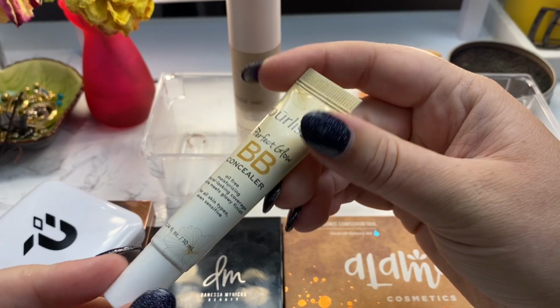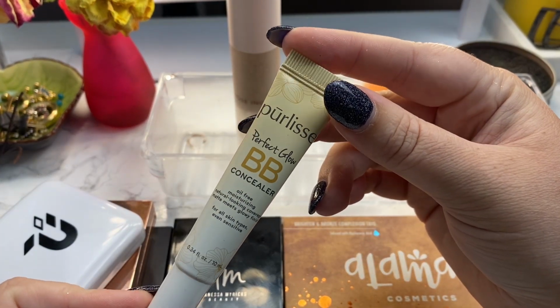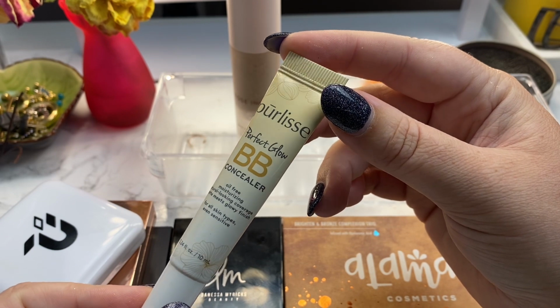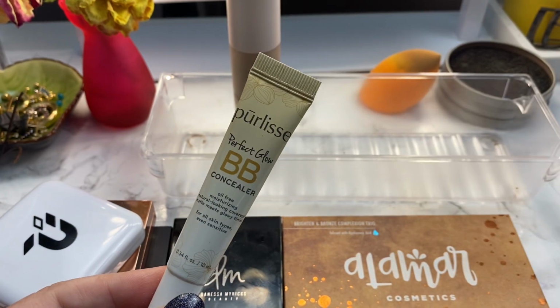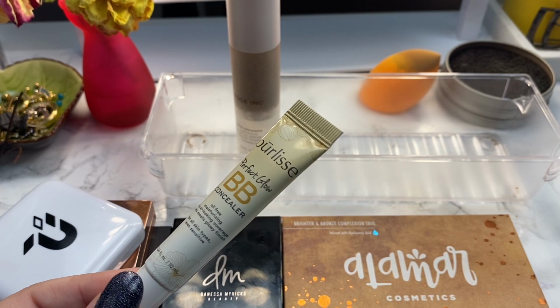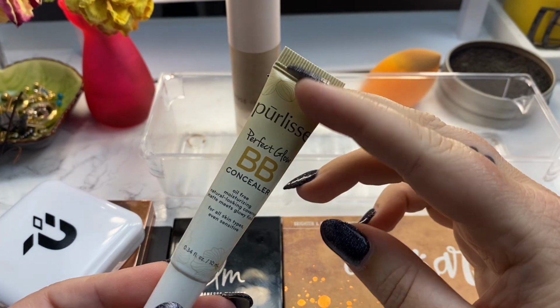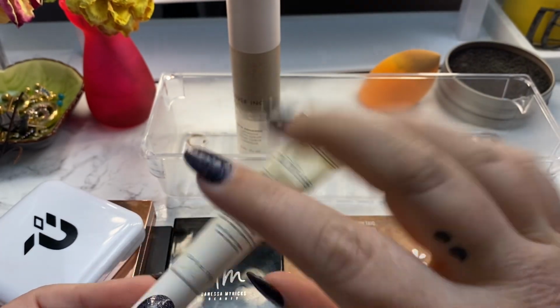The other product that I had in was the Purelisse BB Concealer. I did a review of this over on IG if you want to go check it out. Long story short, I am really enjoying this, and I think I'm going to keep it in just because it is a really nice shade for me right now, and I've been digging it, so I'm going to leave this one in.